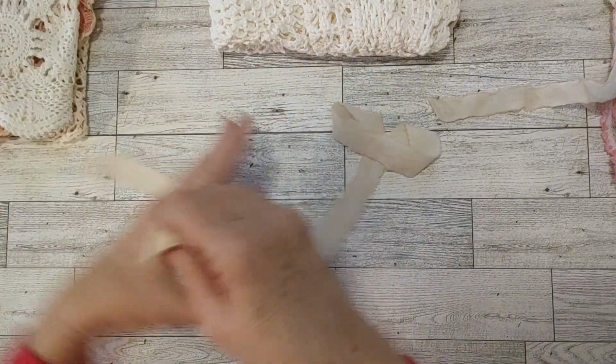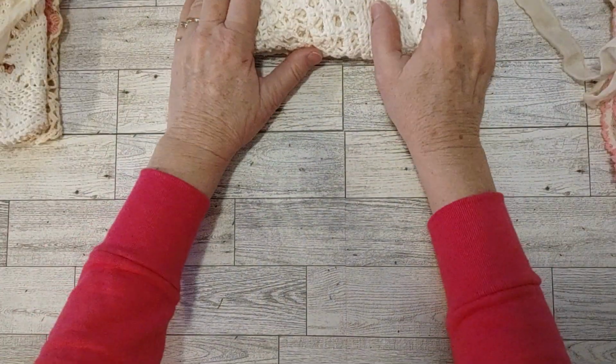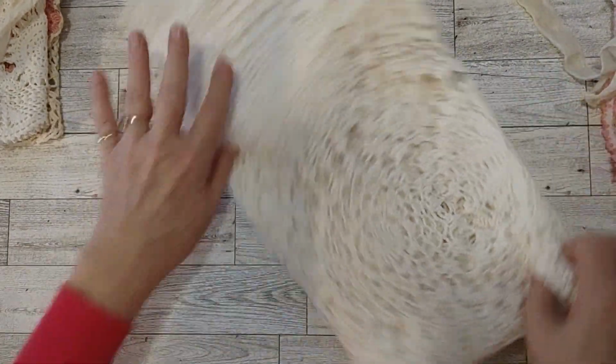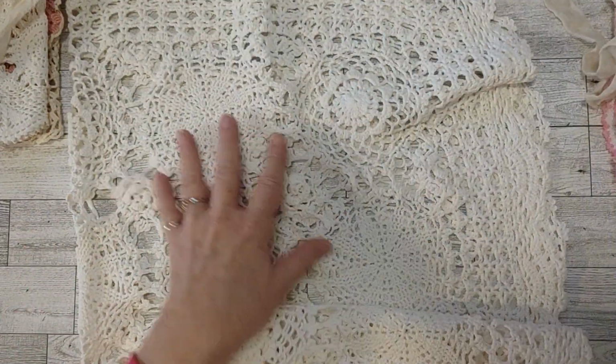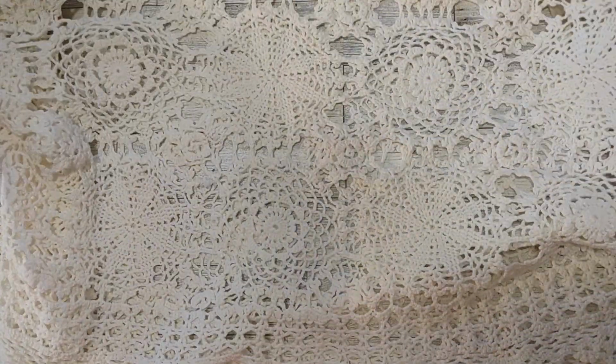And then I have this gorgeous one. I debated on whether I tried to keep this one too, but then I had to make myself go ahead and let it go. But I know someone will love this one too, and it's giant, a giant doily, basically. No, it's like a table scarf, but I can't even show you the whole thing.